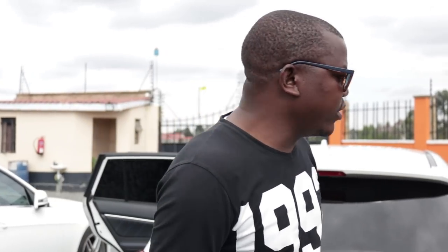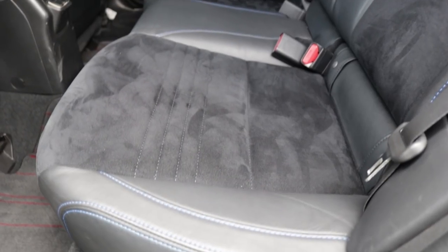Then the start and stop push button, engraved Subaru STI. That is the only difference. The rest of the things are the same: engine power, handling, oh, the interior. The Spec B has got the STI seats as well. Well, having said that, I'll take you around the vehicle.